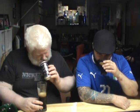I'm looking forward to the mouthfeel of this beer based on that carbonation. But look at how slow the head comes off. Oh yeah, that's beautiful. That's how thick it is. Here we go. Smells. Doesn't really stain the glass either.